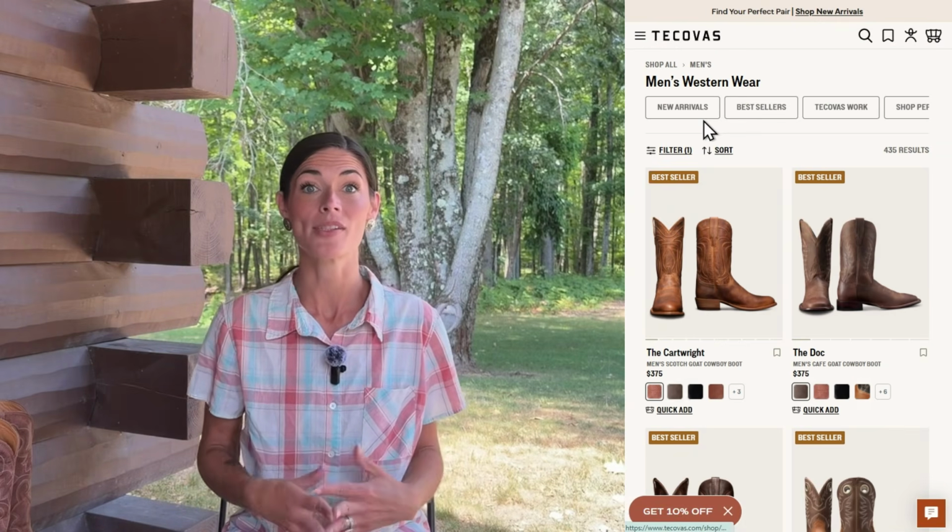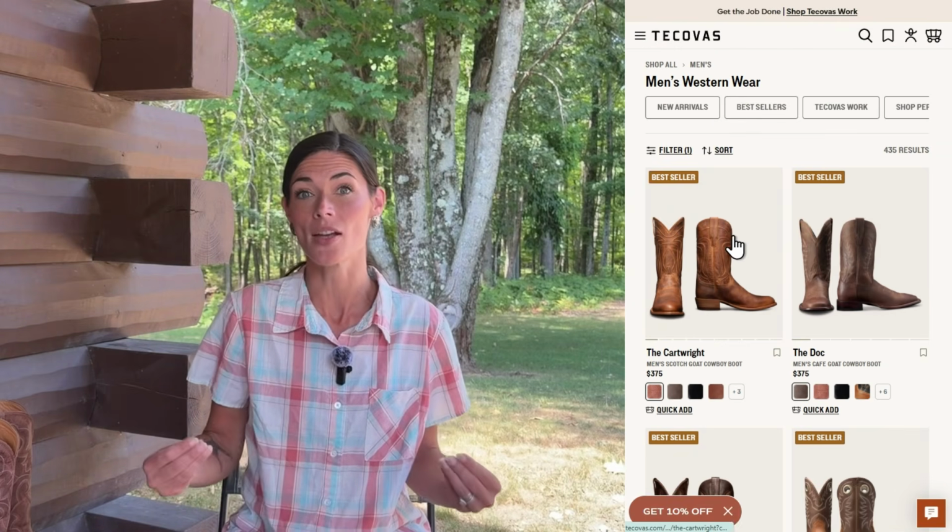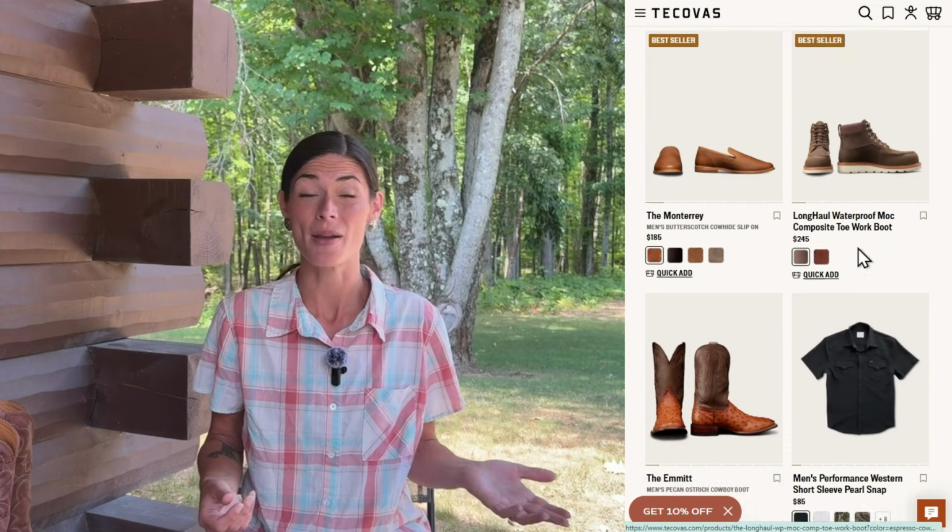Tecovas is a polished brand, and I think that's part of why people give it a hard time. The stores look nice, the website is easy to use, the whole thing is styled in a way that makes cowboy boots feel less intimidating if you didn't grow up around them. And I get it, when something looks that put together, you start wondering if the boots themselves are actually as good as the presentation, or if you're just paying for the vibe. That was my question too.